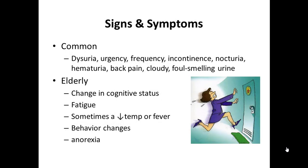So, what are our symptoms? These are some of the most common things that I want you to be aware of when practicing. I think UTI is the biggest thing I've dealt with, especially in the elderly. Common symptoms: dysuria, urgency, frequency, incontinence, nocturia, hematuria, back pain, cloudy, foul-smelling urine.